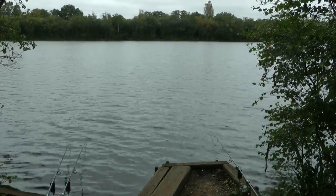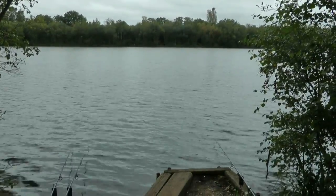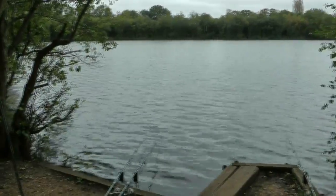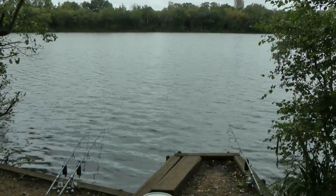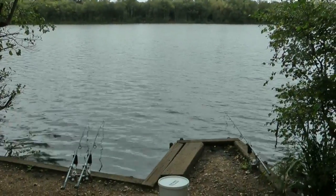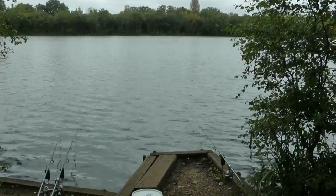I think there's only been that one fish out that came out Friday night. It has been pretty tough going all round. But once again, still an enjoyable weekend. Like I say, it is run as a social weekend, so it was good to catch up with everyone.